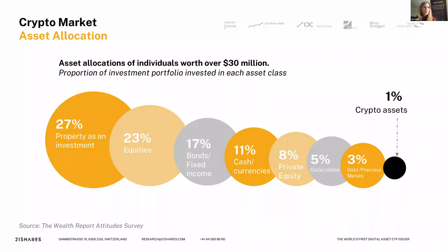27% is in properties as an investment, and equities. And today we will, of course, also talk about bonds and fixed income and how you can combine this with cryptos. So next slide, please.